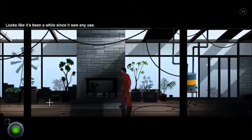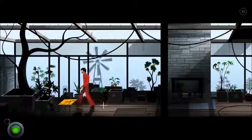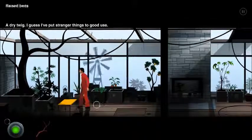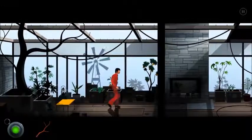Okay. Oh, we got something. A twig. Dry twig. Guess I could. I've put Stranger Things to good use. Should actually read these things.